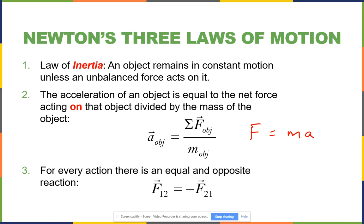You often see it written like that. And it's something that makes me cringe every time I see it like that. That is not correct. Leslie, why is it incorrect? Because it's not like one force. It's like the sum of all the forces. It needs to have the sum of the forces. It's not just one force.